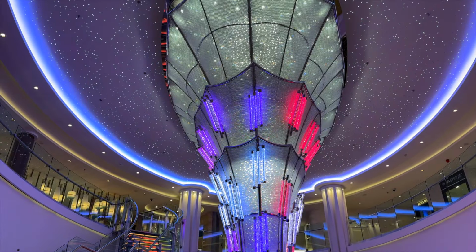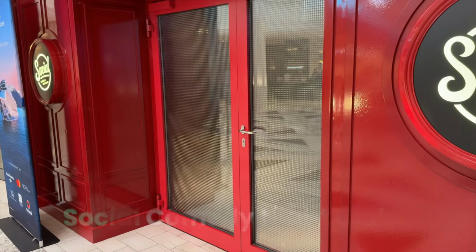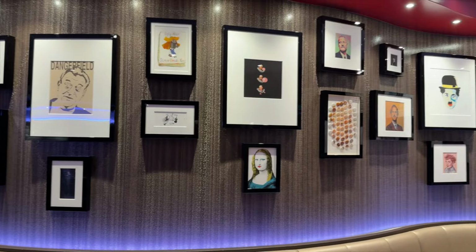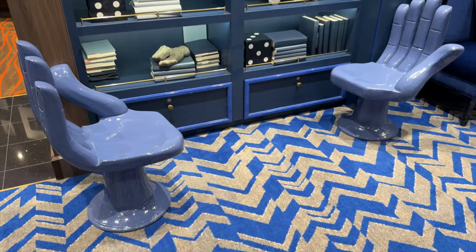Also in this area is the Social Comedy Club. The Social hosts comedy shows ranging from family-friendly to adults only. And later at night, it transforms into a hoppin' dance club. It's like 2 venues in one.